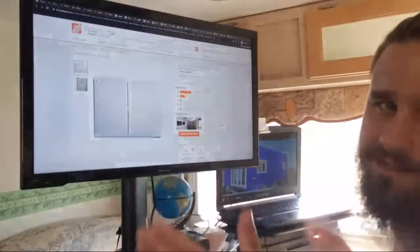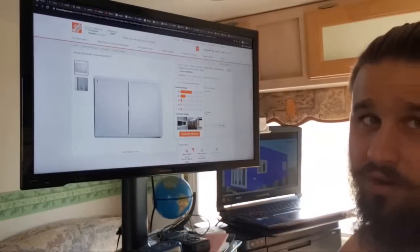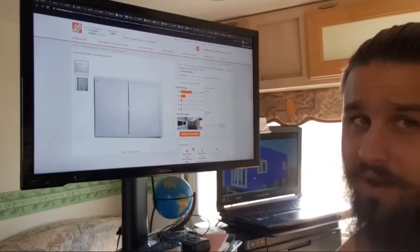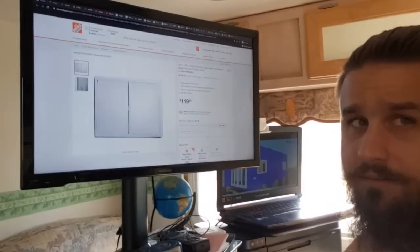Yeah. Does the opening of the window really matter if it's, okay, we got Alaska Ruz up in the chat says 48 by 36 is the rough opening. Huh. Interesting.